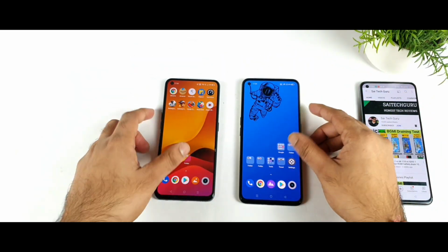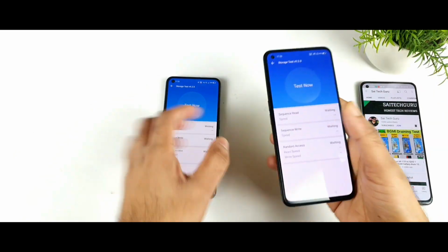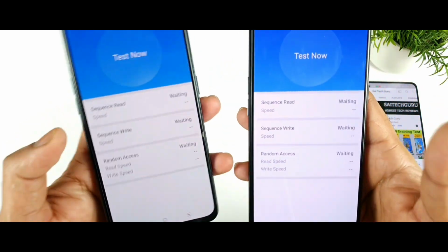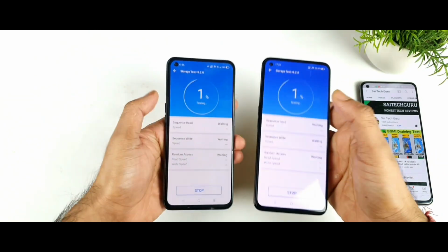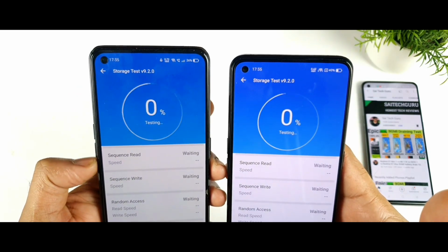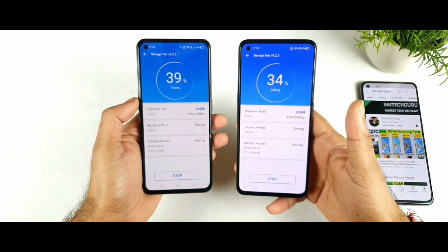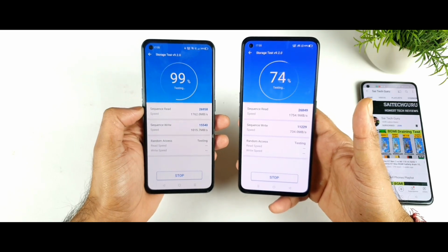So first I need to open a couple of applications. First is the Anode benchmark application. Using this Anode benchmark application we can measure the read and write speeds of both phones. Now let me start. There is no high performance mode, no monster mode, no GT mode enabled on either phone, and both have UFS storage 3.1. So we should get similar results, and not expect a huge difference.